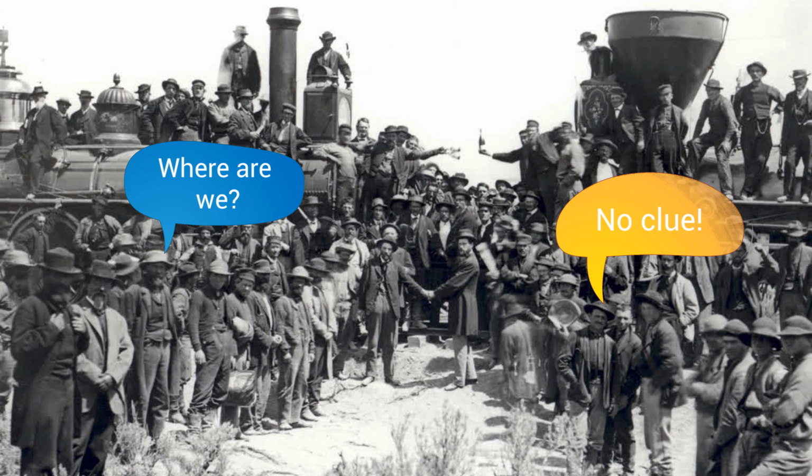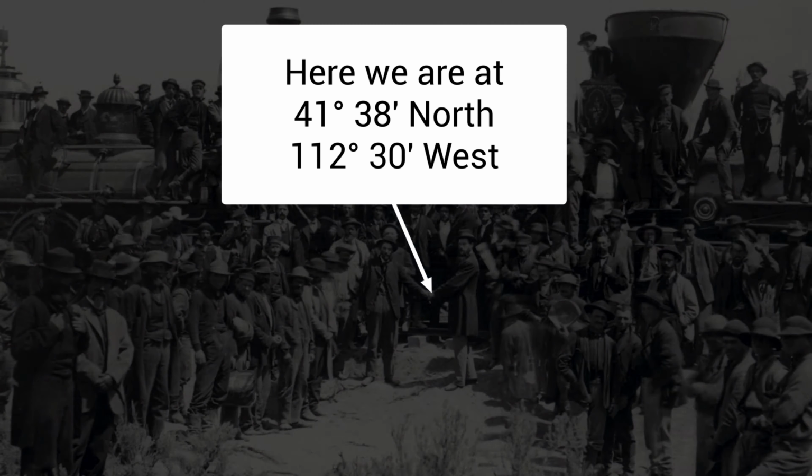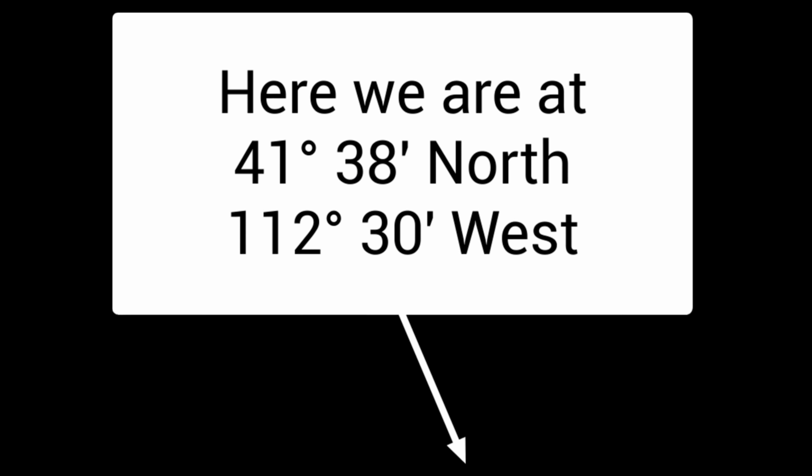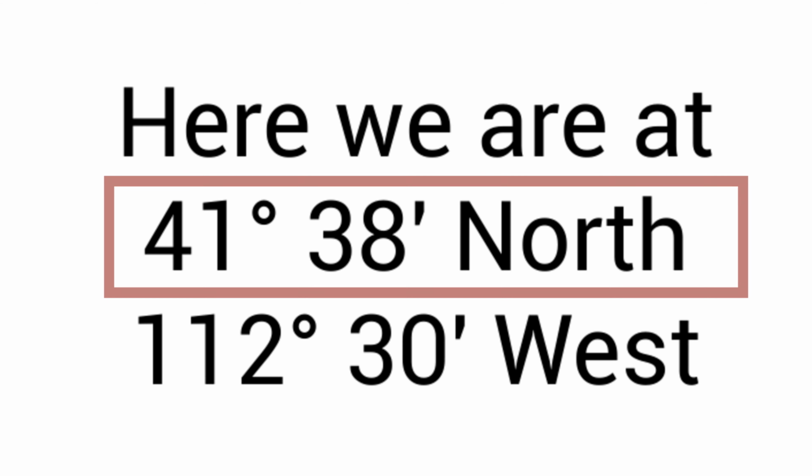Where on earth is Promontory Point? Its exact location is 41° 38′ north, 112° 30′ west. You've studied latitude and longitude. You know about degrees. What are the extra numbers in the coordinates? The extra numbers are called minutes. The first coordinate for Promontory Point is 41° 38′ north.